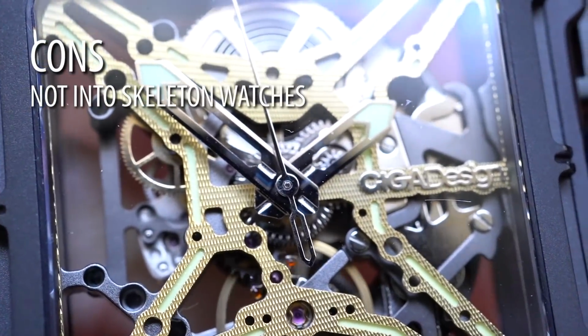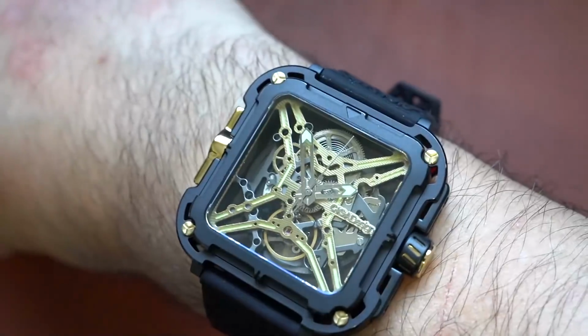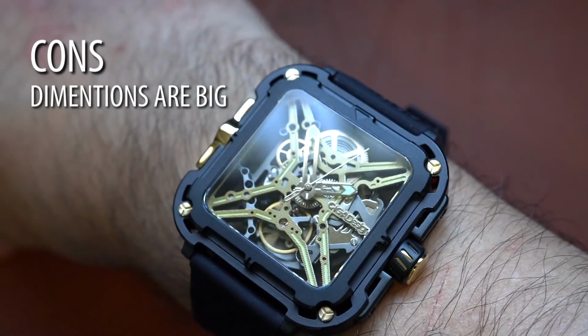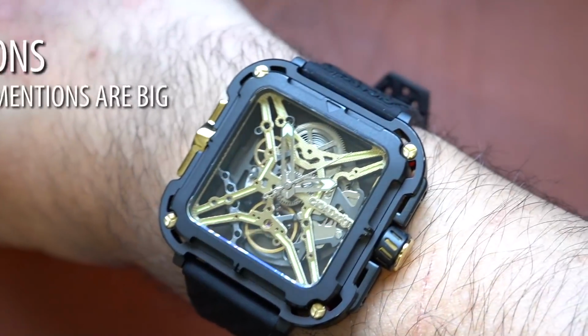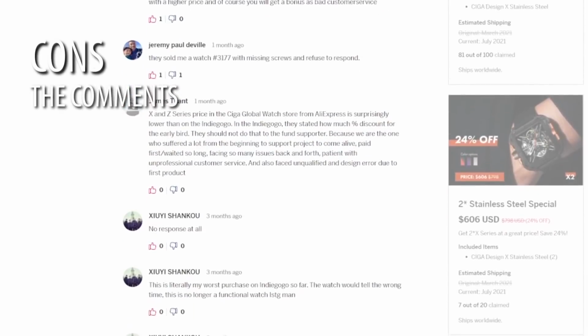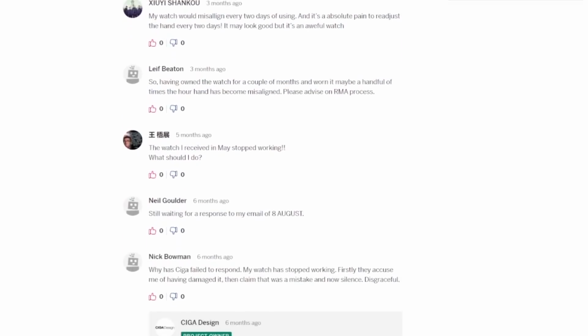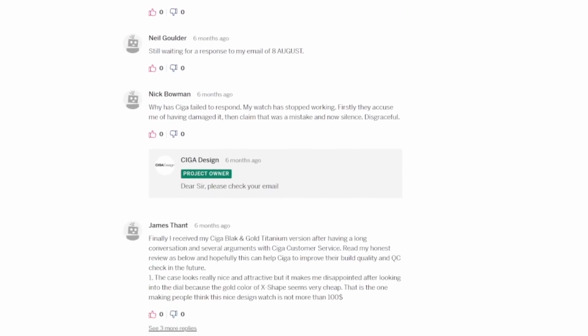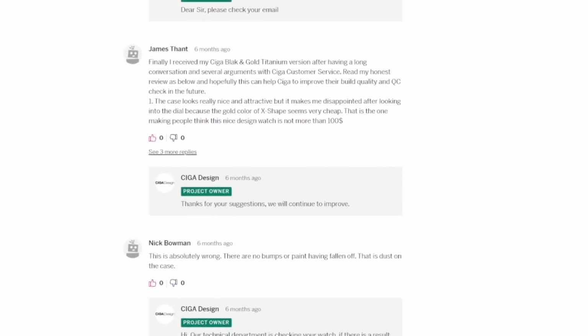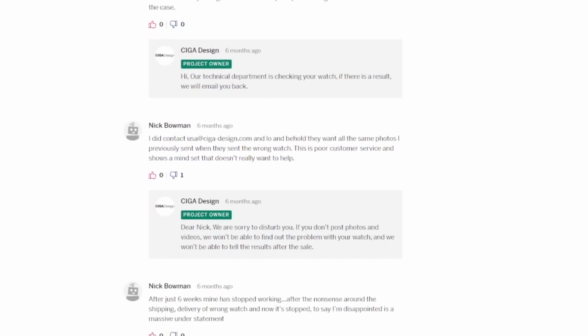First con, I kind of said it already a few times, I'm not a big skeleton watch guy. Next con, the dimensions are going to be kind of big, 48 by 48, if you're someone with a more slender wrist. And then the final con is those consistent comments, that consistent negative theme in the comment section of the Indiegogo campaign. It's hard to overlook, right? It does not instill confidence in their products. That's what I will say.